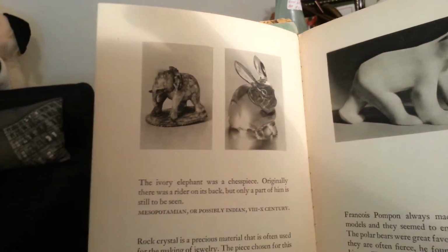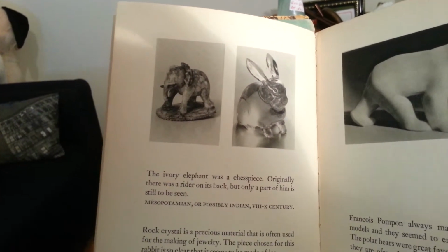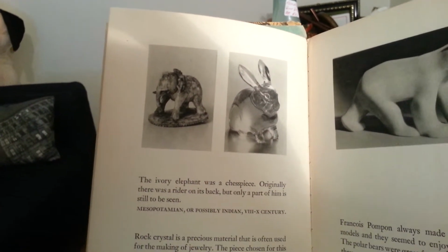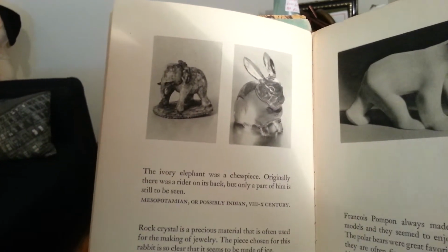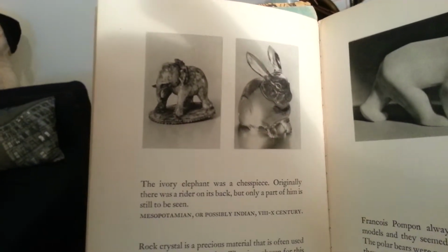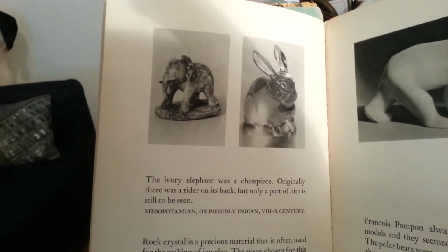The ivory elephant was a chess piece. Originally, there was a rider on its back, but only a part of him is still to be seen. Mesopotamian or possibly Indian, 8th to 10th century.